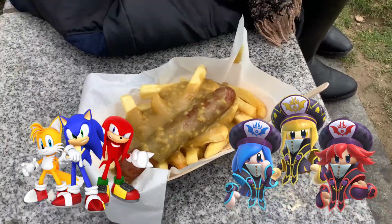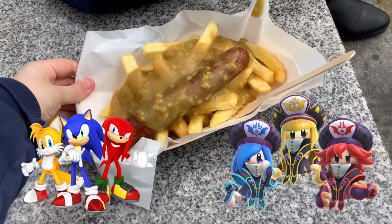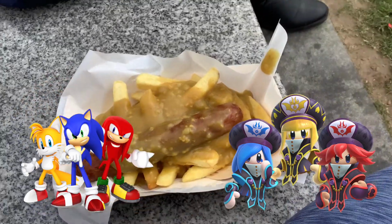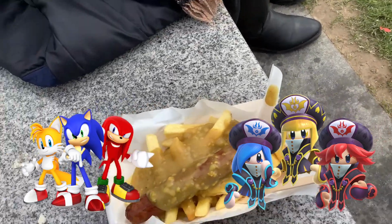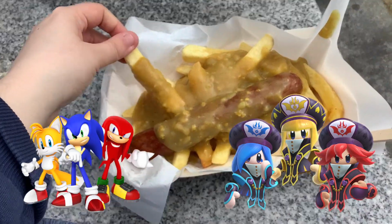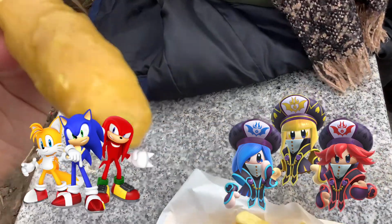All right, so now we've ordered our lunch. As you can see, we have sausages with chips and curry sauce. Let's give it a try and see how these turn out. So, let's try the chips.